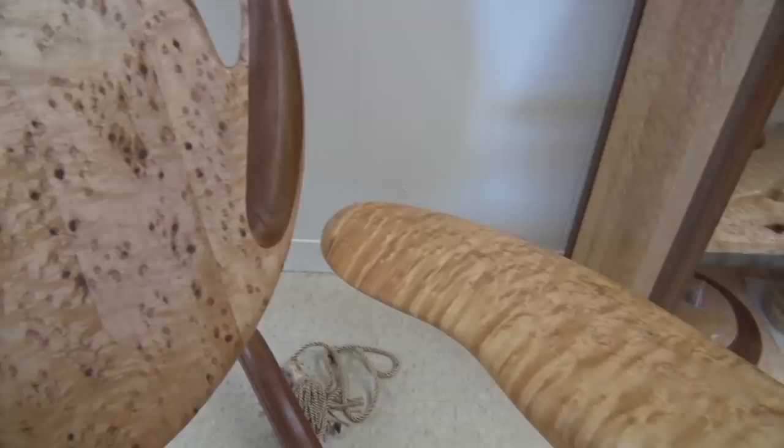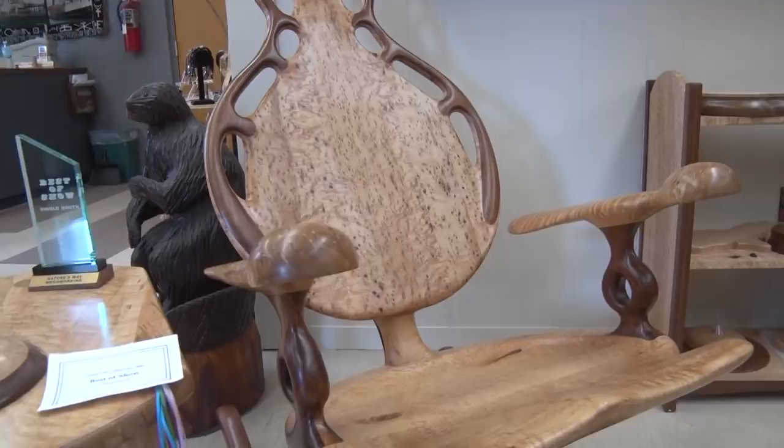This is the second one there. He designed it, and he's a phenomenal woodworker. He kind of got me going on this, and I can't thank the guy enough. He's just incredible.